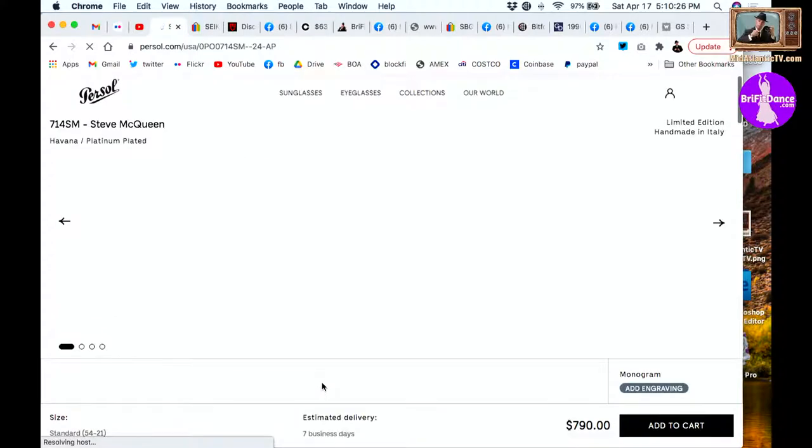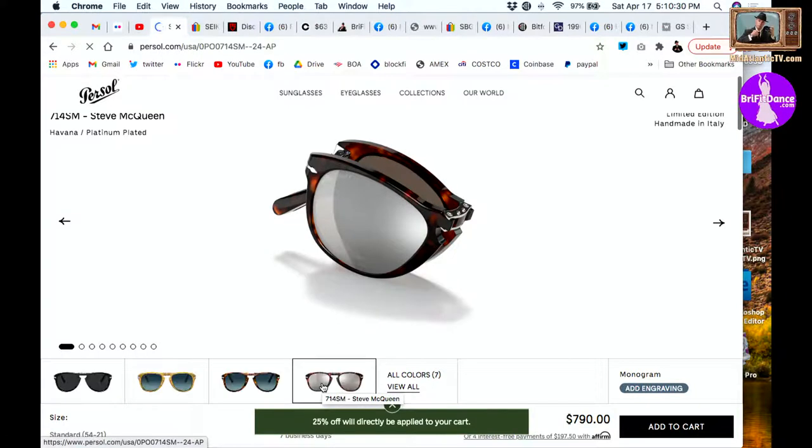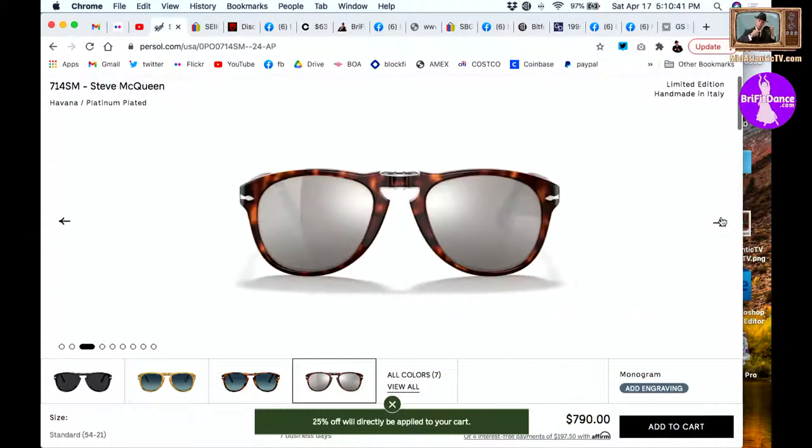Yeah. Let's get this one loaded in here. And it's orange. Yeah, I like this. Now, if we go like this, does it show different views? Is that what it does? Yeah. Oh, cool. Yeah, I think these are hip. I really think they're hip.